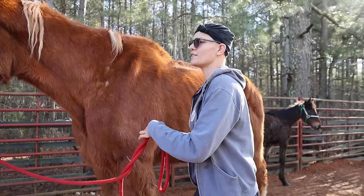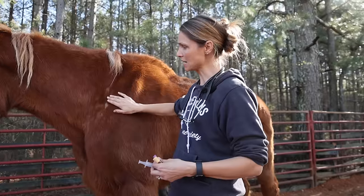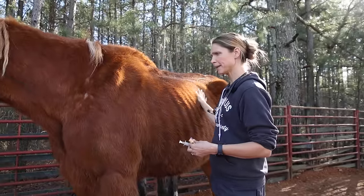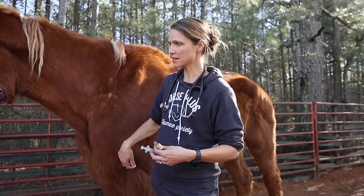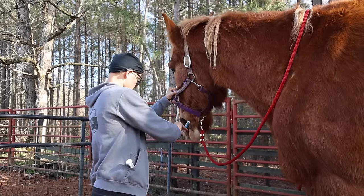He's like 18, one or two. This very handsome boy is very old, but he looks to be in pretty decent shape. He wasn't eating out there, and I suspect that he's got some major dental pathology. So we're putting him top of the list for a dental.